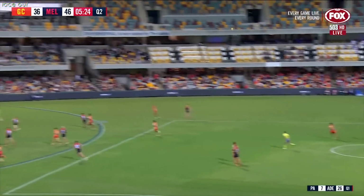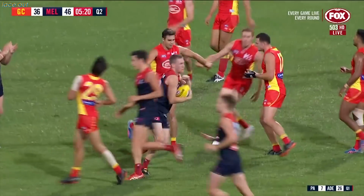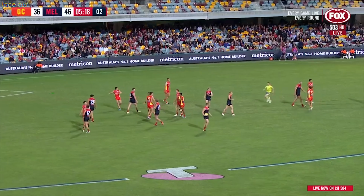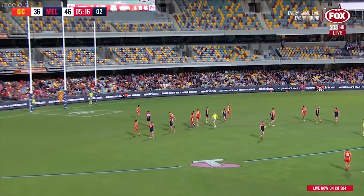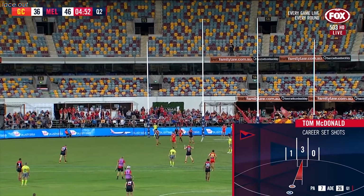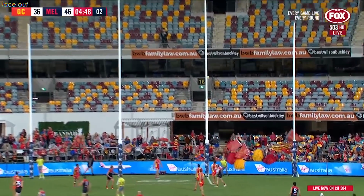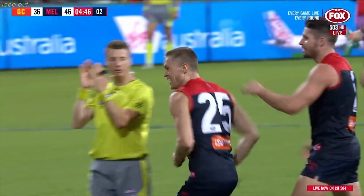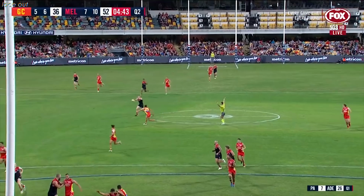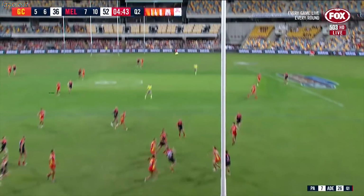Goals kicked against you. Silly free kick. Oliver with a long ball inside 50. Tom McDonald with a big mark, and Melbourne making their move as we approach half-time. Just before half-time, he's already got 3 to his name. Tom McDonald. He was a backman not that long ago. Now he's turned forward, and he's dominating. He's got 4. They're such great runners, they can get up the ground, they can get back.